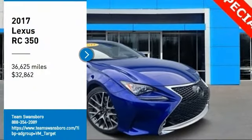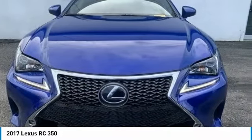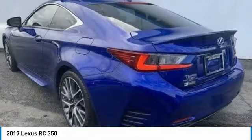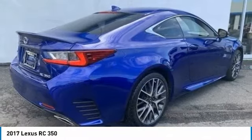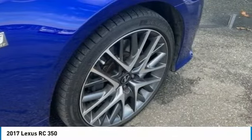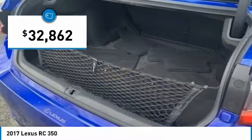Stop by and take a look at the 2017 Lexus RC. The Lexus RC is engineered from the asphalt up. The entirely new coupe body style is designed to ignite your passion for performance. Get performance on demand and experience the thrill of virtually instant upshifts at your fingertips, and is priced below $35,000.